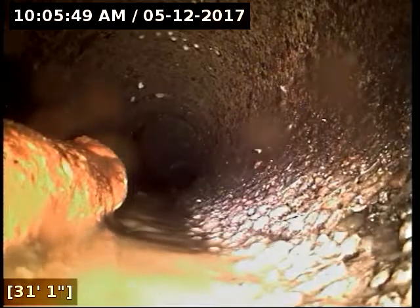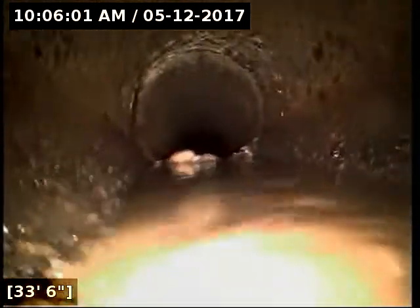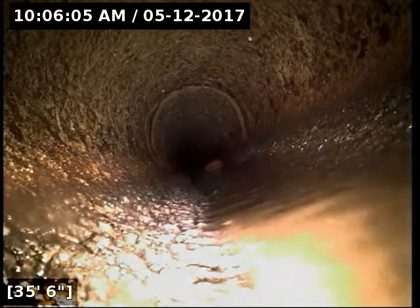It looks like we may have an obstruction here in the line. We've got a lot of standing water. I'm going to let the line drain out here for a moment. Alright, I was able to push the camera through that mass. Hopefully some water will drain out here and we'll have a little better look at things on the way back. Looks like we may have another really large root intrusion there. And it did transition over to concrete pipe somewhere in that mess of debris and water there.